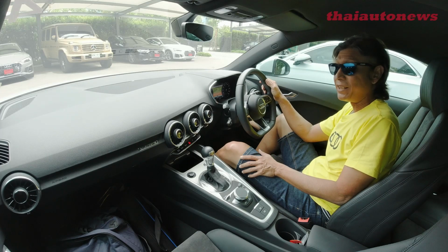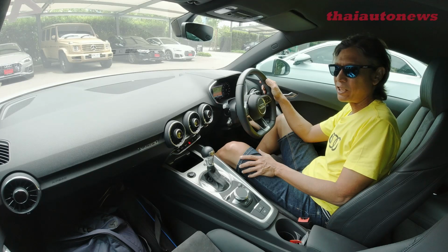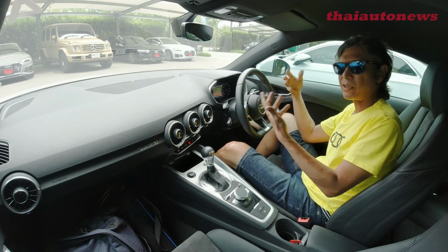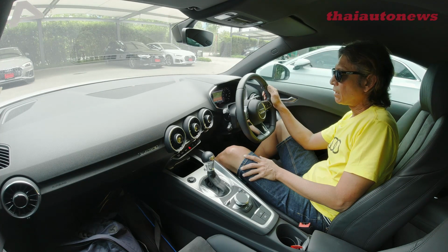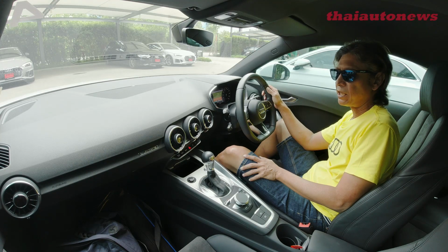The suspension is really stiff, so if you don't like stiff suspension, if you like comfort suspension, this will not be your car. But if you like it, this is really heaven. It really gives you a lot of feeling, driving enjoyment. So in my point of view, this is a car you'll enjoy driving fast, whether on the road or even on the circuit. I'm sure it's going to perform very well in the circuit.